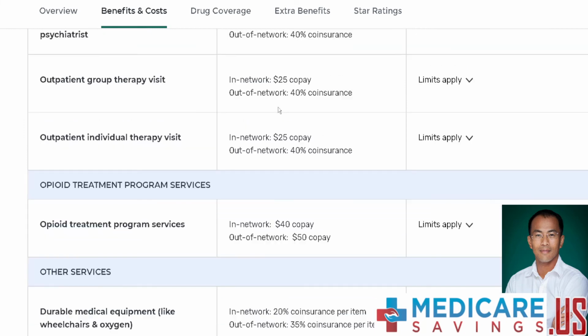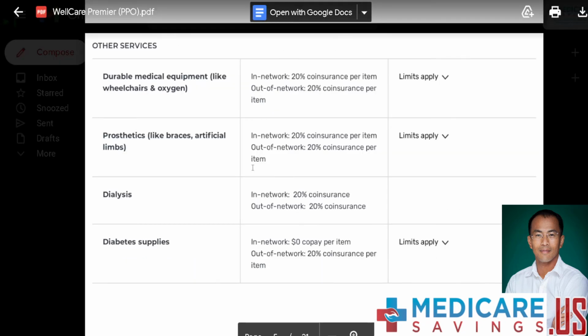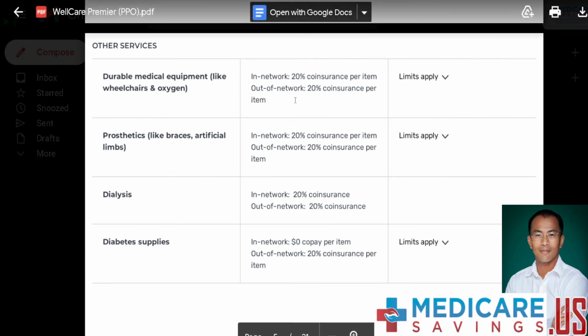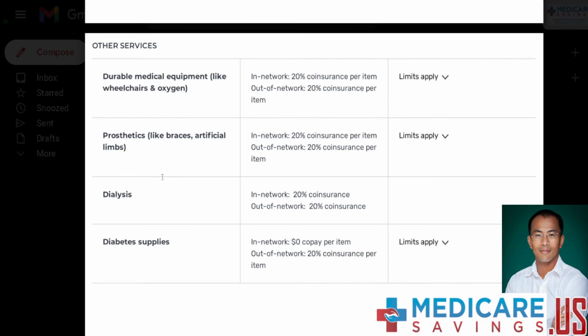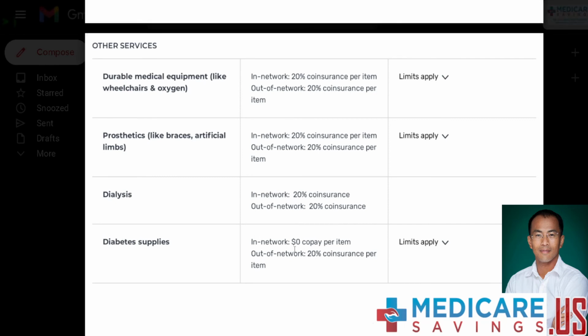So look at this. It all has copays, and then let me go to durable medical. So look, 20%. Once it starts saying coinsurance, your guess is as good as mine on the actual dollar amount when it comes to comparing coinsurance. So it'd be 20% to 35% on the old one. It's 20% across the board for durable medical equipment, prosthetics, dialysis, and diabetic supplies. And look, zero copay for diabetic supplies.